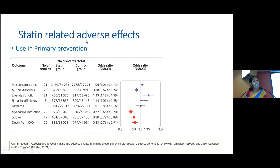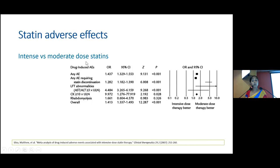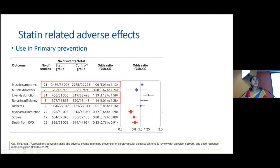Is this the same for primary prevention? Again, in primary prevention, there is only a significant increase in odds ratio for muscle-related symptoms complained by the patients and not really for muscle disorders evidenced by elevation in the CPK. Liver dysfunction, definitely yes. And although we say renal insufficiency, I'll talk about what it is. It's not exactly renal insufficiency. But those are trials with controls. Compared to controls, that is placebo or whatever standard of care, statins are not at increased risk of many of the other postulated side effects.